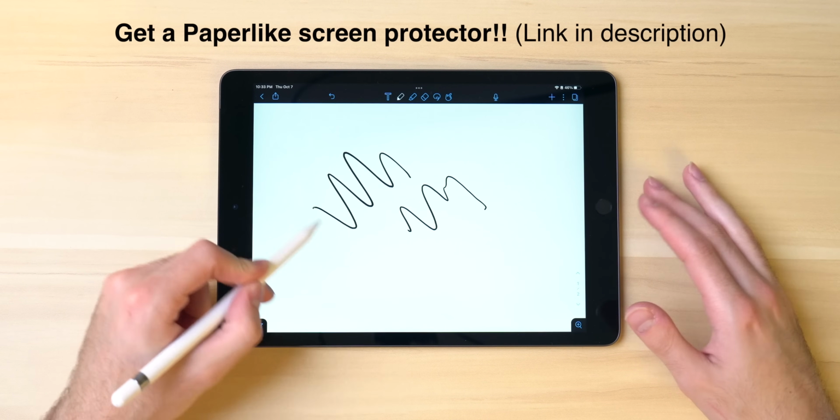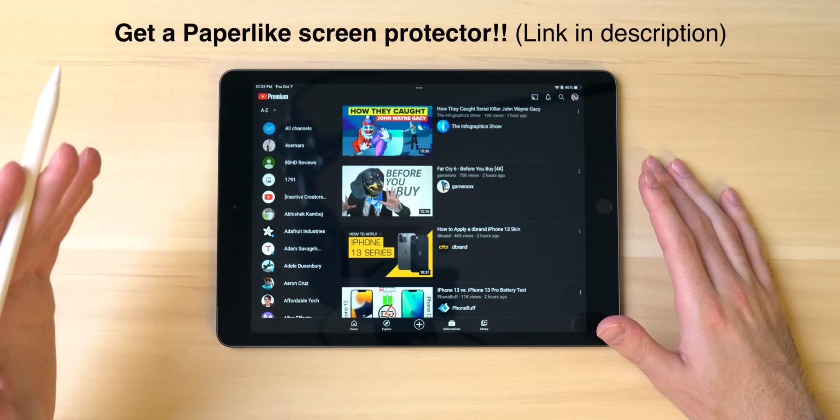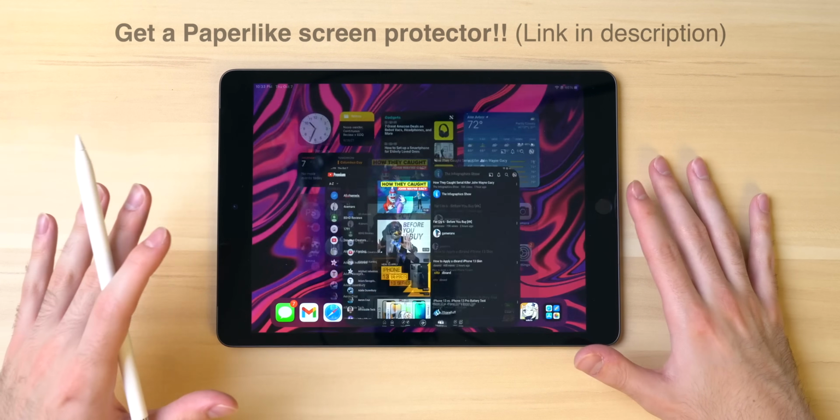And yeah, it's great at doing so many things like note-taking, for example, annotation, sketching, drawing, media consumption on YouTube, streaming, gaming, all of it. It is a fantastic tablet, and the software experience is really, really stellar. iPadOS is so much better than previous versions of iOS running on an iPad. And yeah, it's just a tool.